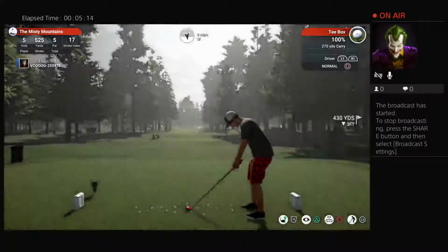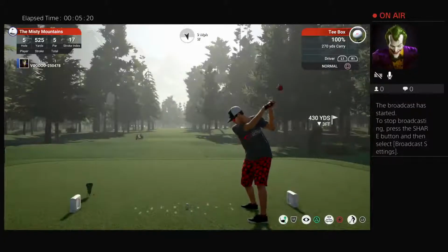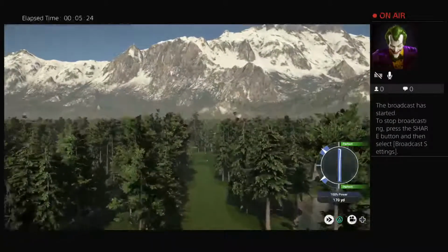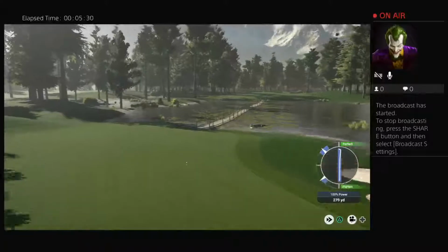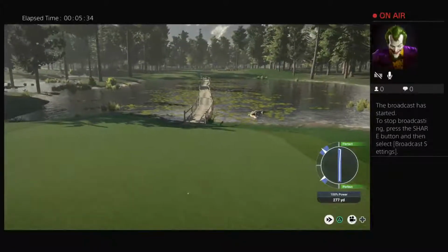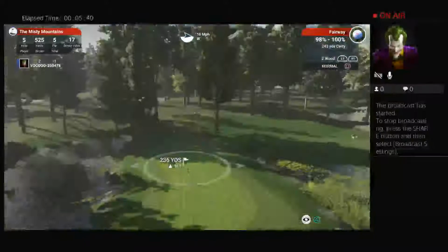And teeing off on this next hole. Wind could be an issue on this one. And, well, I guess we're about to find out. Well, I'm pretty sure this is going to land in the fairway here. And about 235 to the pin from here.